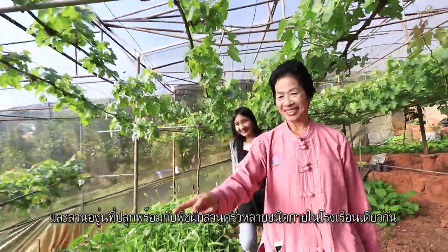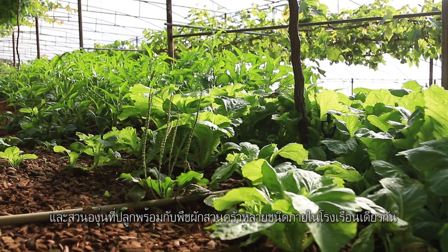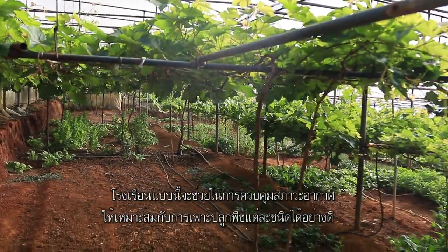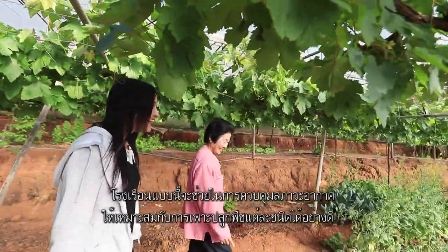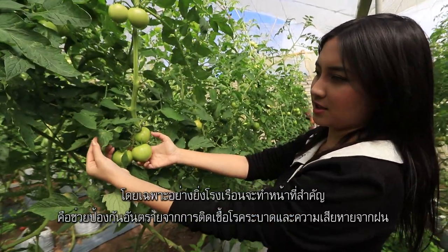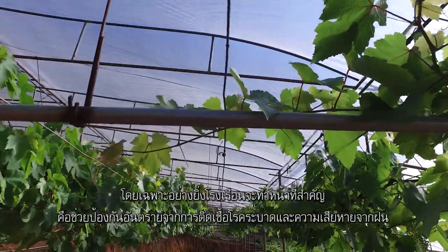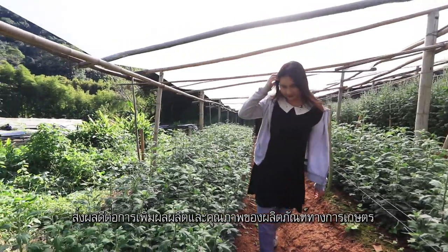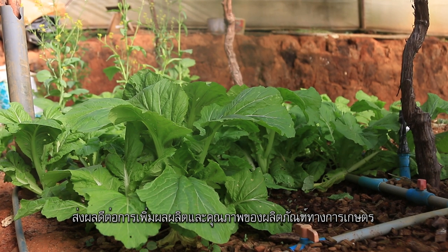a vineyard where various types of home-grown vegetables are planted in the same greenhouse. This type of greenhouse helps control weather conditions in order to suit the cultivation of each type of plant. Its main function is to prevent the plants from plague, infection, and rain damage, which have a positive effect on productivity and quality of agricultural products.